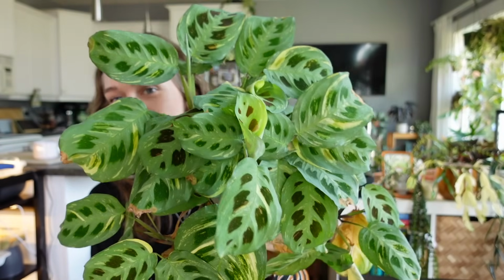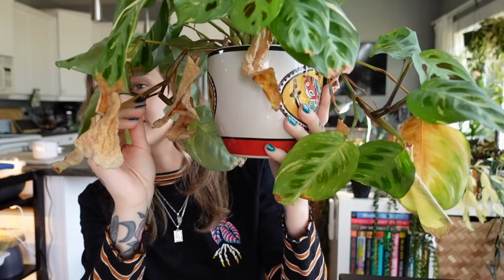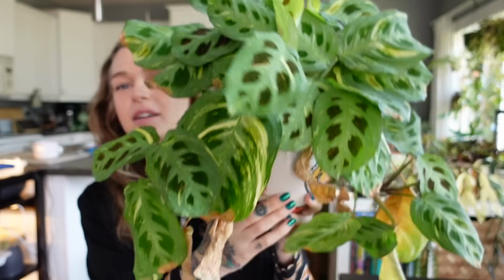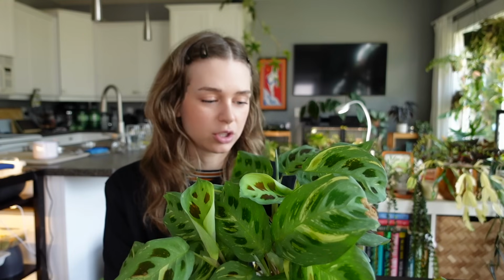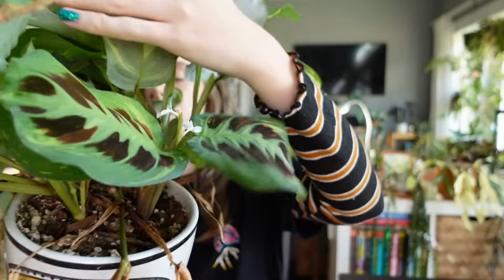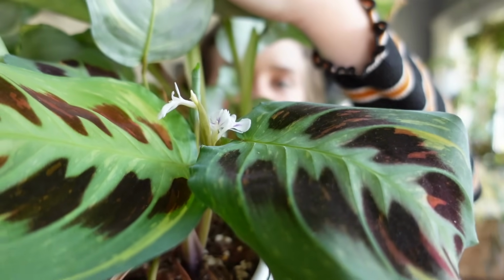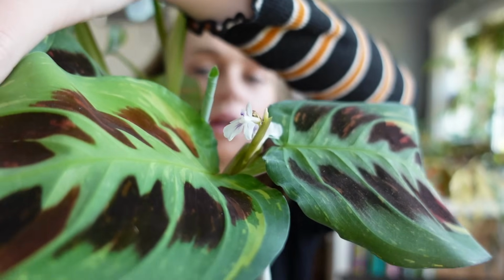Okay, she looks good like this, but if you look at the lower part, it looks very unwell. Yeah, she needs to be cleaned up. She needs to be propagated. I also think that part of the problem is that she should have been, oh my gosh, is she in bloom? Cutie, look at these little flowers. Oh, can you see? Oh my gosh, that's so precious. I love when marantas bloom. They have the daintiest little flowers.